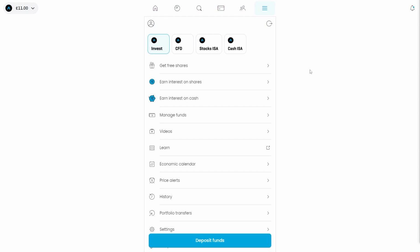In today's video, I'm going to be explaining in detail exactly what the Trading 212 ISAs are. Now, when you were setting up your Trading 212 account, you probably opened up an Invest account. However, you may have also seen a Stocks ISA and a Cash ISA and wondered what it is.